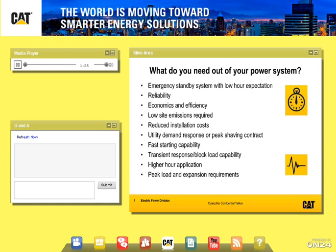Does your site have specific emissions requirements? Is there an opportunity to work with your local utility on a peaking contract, or are you in a location somewhere in the globe that has a less reliable utility source? What are your facility loads, expansion plans, and how do you plan to manage those loads for your facility?